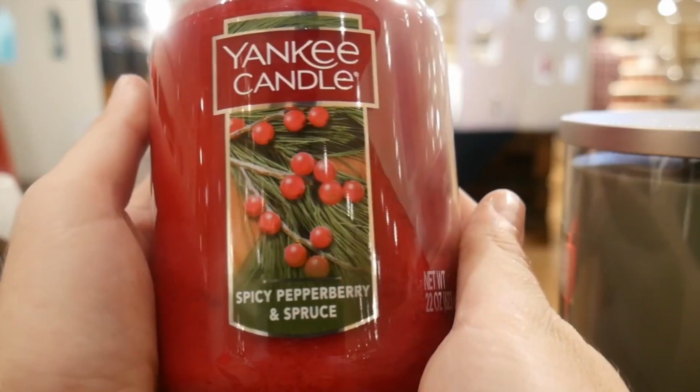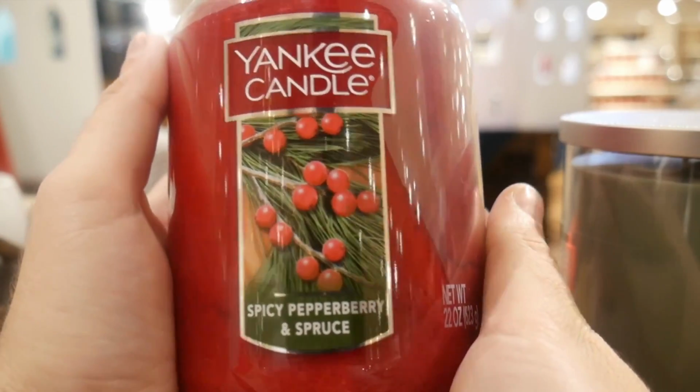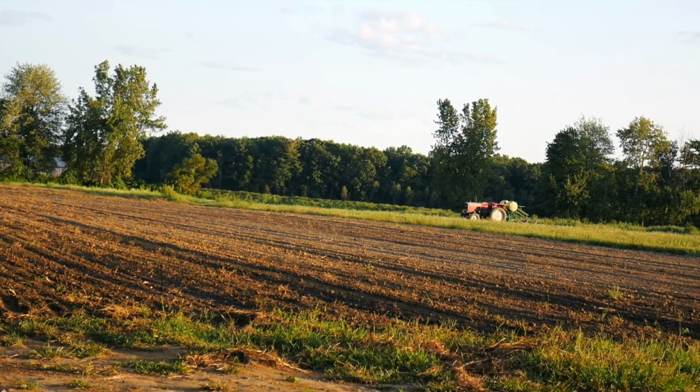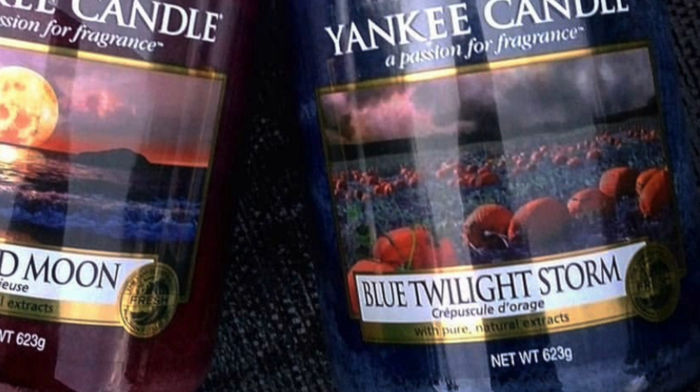But if you know anything about me, you know how much I love Yankee Candle. Spicy, pepperberry, and spruce. These names are out of control. How much I love aroma, fall, autumn, Halloween, and It's the Great Pumpkin, Charlie Brown. Who doesn't love It's the Great Pumpkin, Charlie Brown? I mean, it's just a given. Everyone loves it. And this candle magically brings all of those elements together.